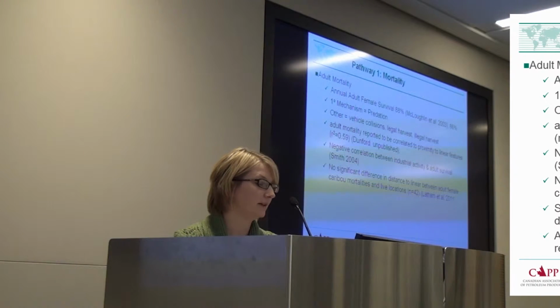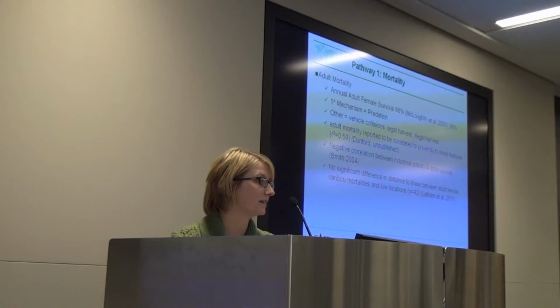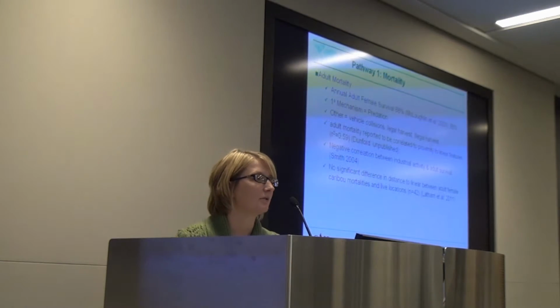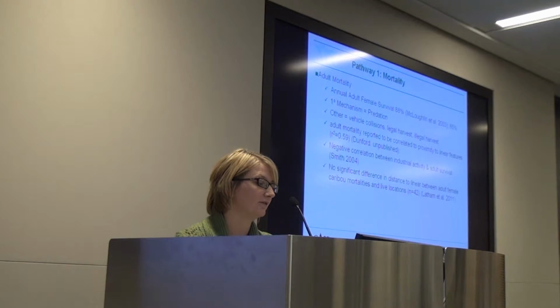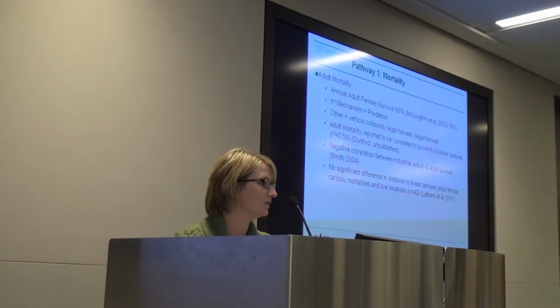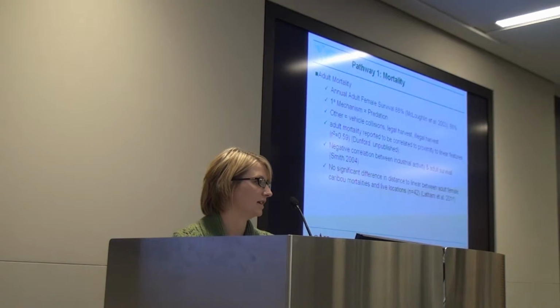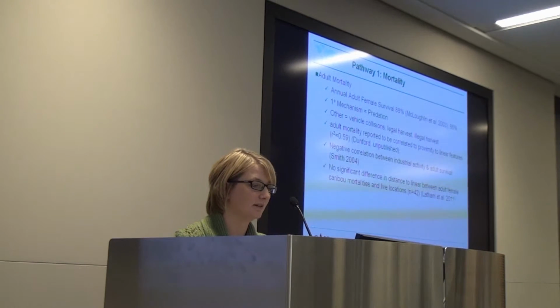Kirby Smith, in his thesis, reported a negative correlation between industrial activity and adult survival. But interestingly, Dave Latham's work, which looked at 42 mortalities, found no significant difference in distance to linear features between adult female caribou mortalities and live locations. What Dave found is that caribou tended to die where they lived, so if they live in peatlands, that's where they tend to die. But that could be some encroachment of the predators in there.